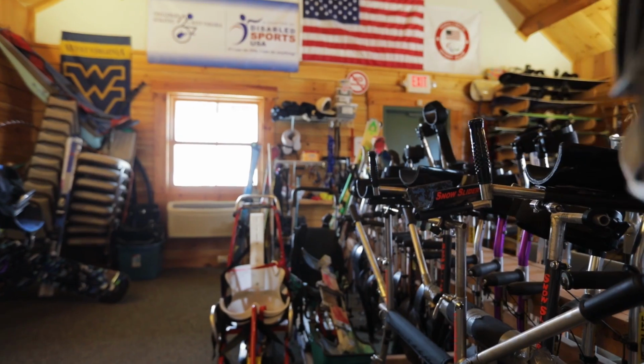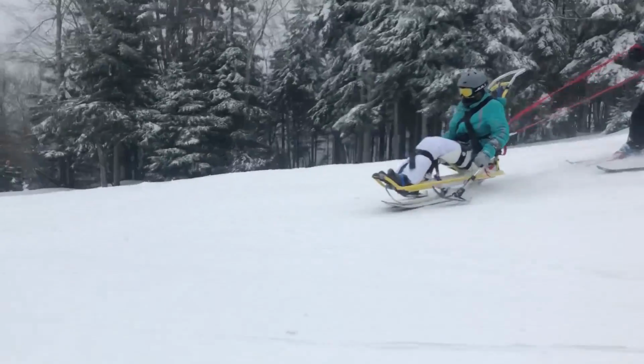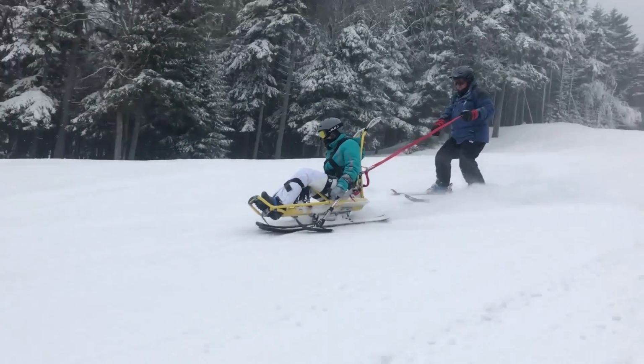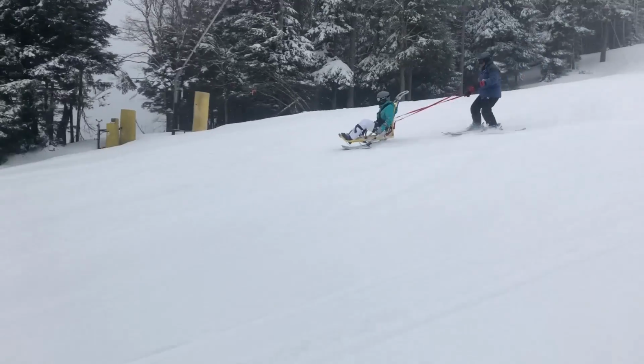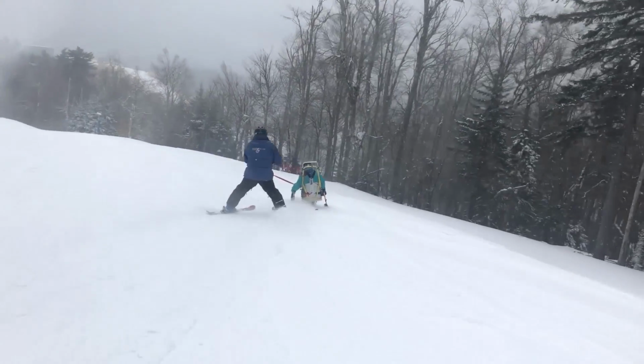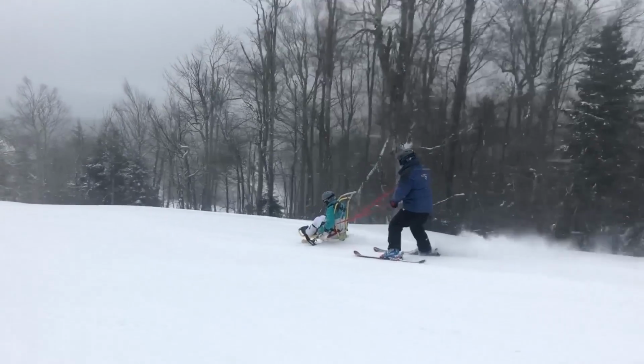During our time there, we met a wounded warrior who lost a leg, an athlete who was paralyzed from the waist down, and a person with a traumatic brain injury from a car accident that gave them limited mobility from their left side. I'm here with Carol Woody from the Challenge Athletes of West Virginia. This is the Adaptive Sports Center here in the Silver Creek area of Snowshoe Mountain here in West Virginia.